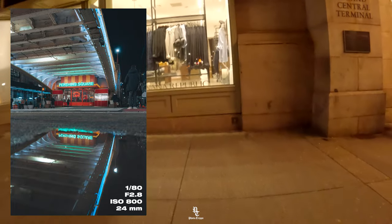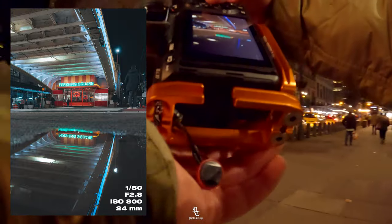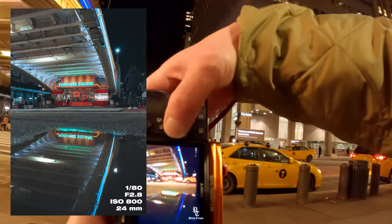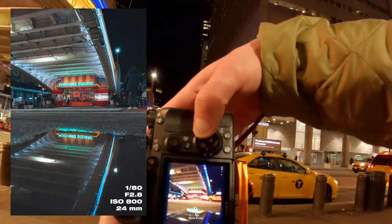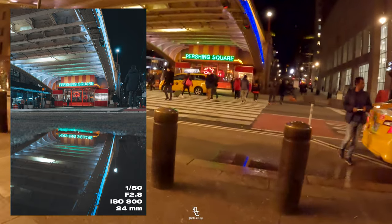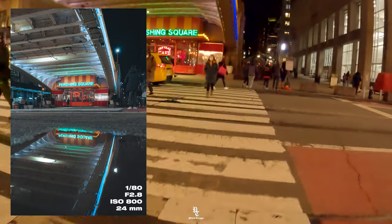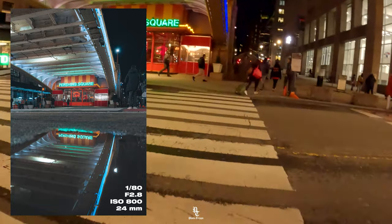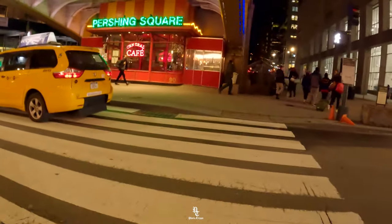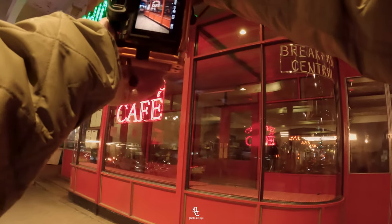Dipped my camera in the nasty New York water, but hopefully it was worth it. Oh yeah, that is a sweet reflection shot. We got the bridge, the sign. I'm gonna cross over. I'm really digging this neon light right here, Central Cafe. These are just nice reflections.